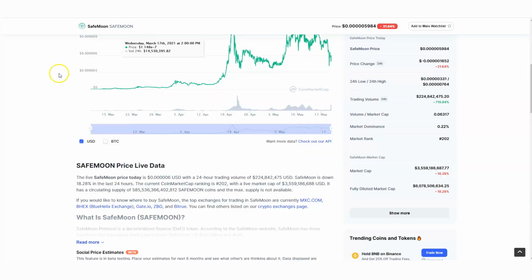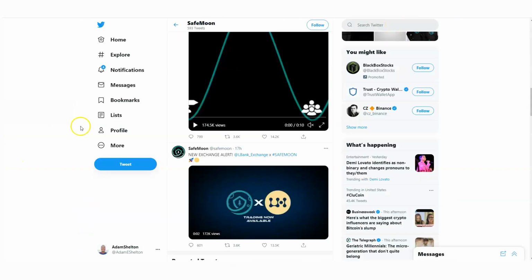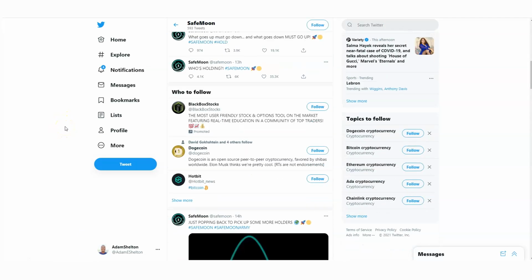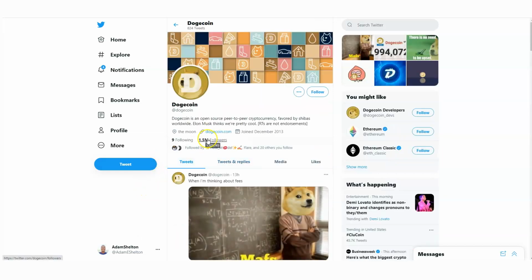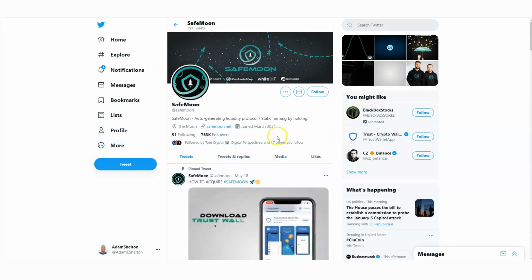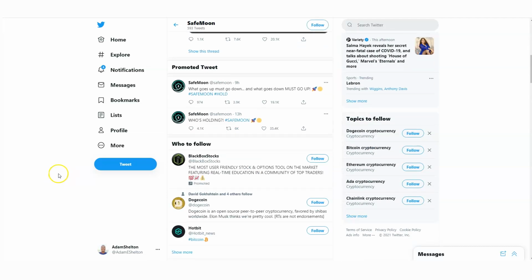And also, Safemoon is one of those coins that has a strong Twitter following. I mean, it may be bigger than Dogecoin, and Dogecoin's following is pretty big. Let me click on Dogecoin. Let me see if it is. Okay, it's not as big as Dogecoin yet. Dogecoin has 1.5 million, but Safemoon is about half of that right now, and it just started not that long ago, a couple of months ago, I guess, back in March. So that's a really, really good sign for the future of Safemoon.